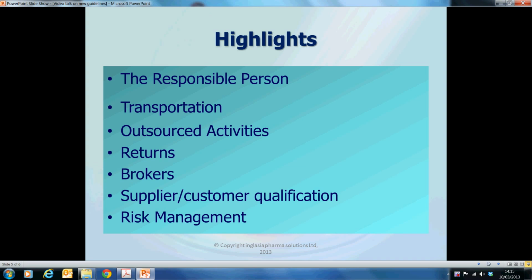It also mentions in section 9.2 that where the temperature route includes unloading and reloading or transit storage at a transportation hub, particular attention should be paid to temperature monitoring, cleanliness and the security of any intermediate storage facilities. So this indicates hubs will need to be assessed by an appropriate method on at least the areas of temperature, cleanliness and security.